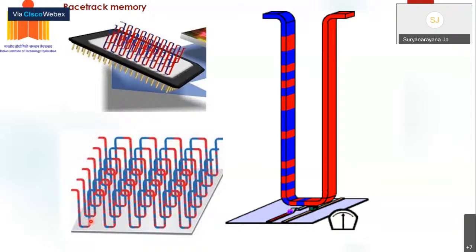For instance, if we consider a ferromagnetic nanowire in the horizontal direction, it occupies more space. Instead, if you keep it in the vertical direction, one can have more ferromagnetic nanowires, and more information will be stored. So this is the kind of chip one can imagine. This racetrack memory is a futuristic memory.